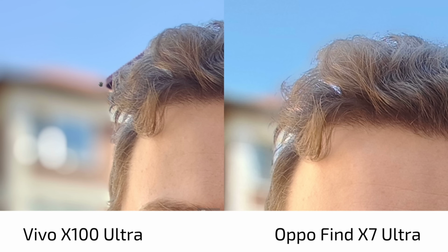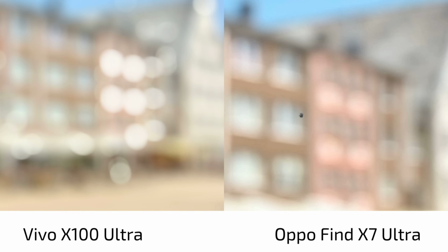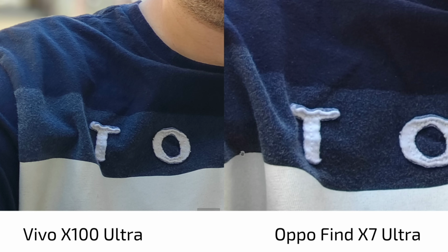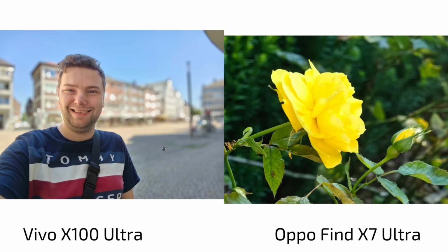Here we have a bit of the light still in. And we have f2.8 simulated versus f4 point something. This is why you have a bit more bokeh balls there on the Find X7 Ultra. And in terms of colors, maybe a tiny difference there, but it's almost negligible. So I would say in terms of selfies, they're both very good, both feature autofocus, and it's just a slight color shift towards warmer colors on the Find X7 Ultra.